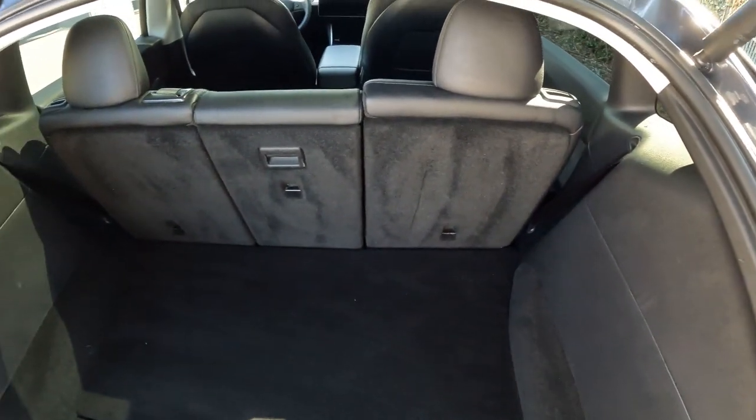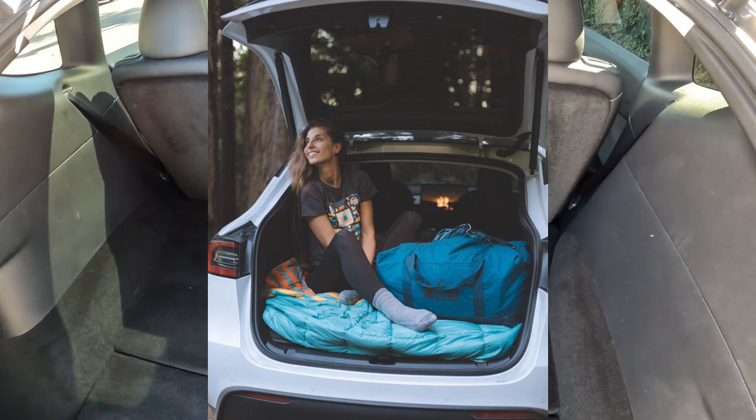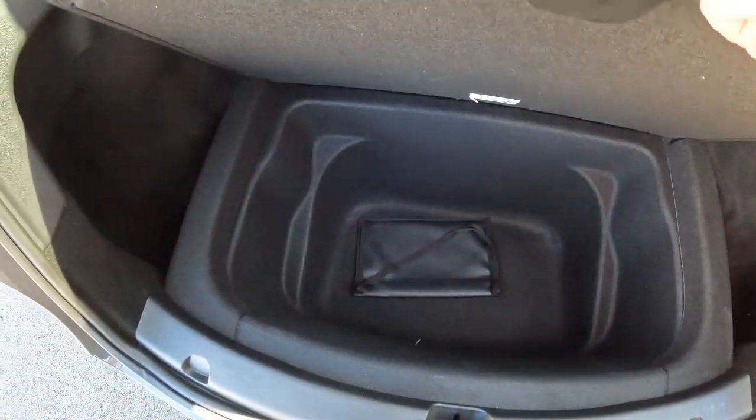Lots of space back here. If you want to camp in here, it actually has a camp mode. You fold down those seats, a couple of sleeping bags, and you have a nice little place to camp. You have even more storage under here. Normally there'd be an exhaust system or a gas tank, but since this is an EV, it allows for more space. And then you have a space to the right and to the left.